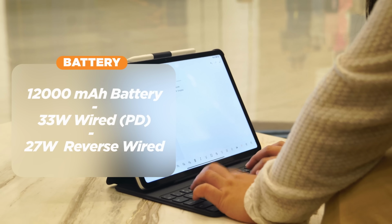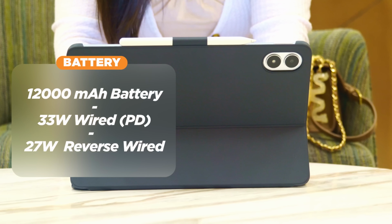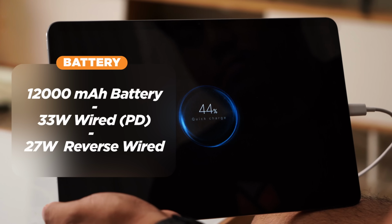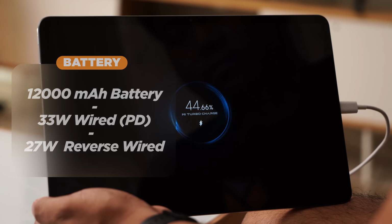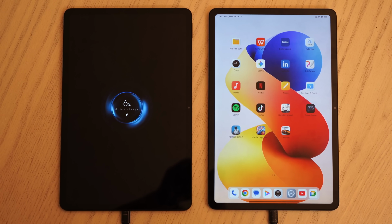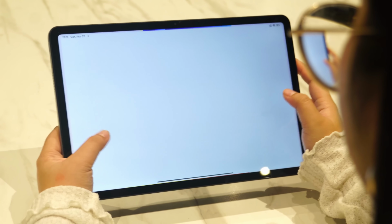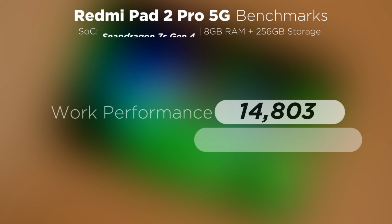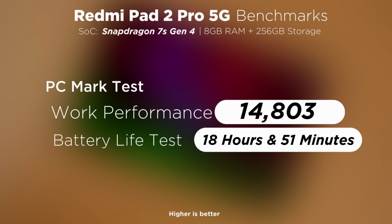One of the biggest highlights is the massive 12,000 mAh battery combined with the efficient chipset. This gives excellent battery life for everyday use like streaming, reading, browsing, or editing. The tablet supports 33 watts fast charging and 27 watts reverse wired charging, which is useful if you're outside and need to charge your phone using the tablet. In real-world use, expect a full day of heavy usage or multiple days of light to moderate use. On PCMark's battery test, it lasted 18 hours and 51 minutes, which is very impressive.